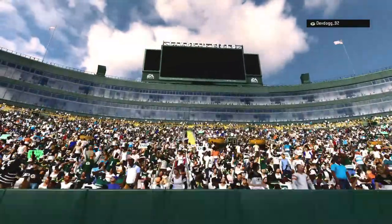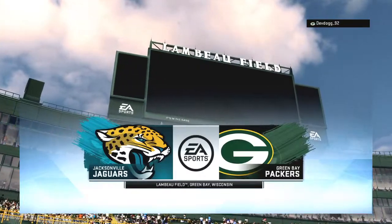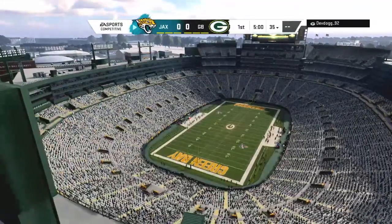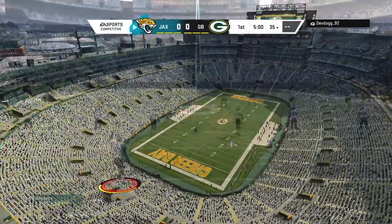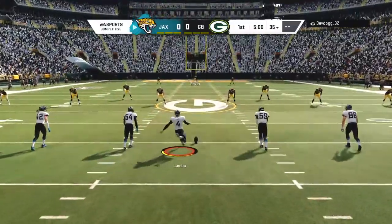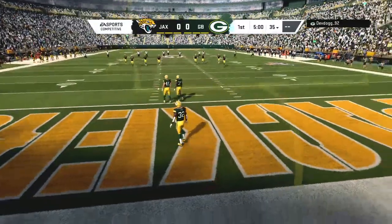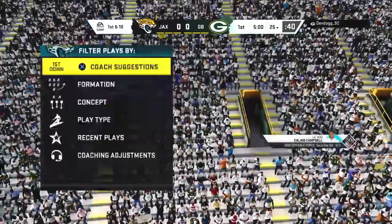EA Sports coverage of the National Football League brings us to legendary Lambeau Field in Green Bay. We all know this community lives for its Packers, and the green and gold came out of the tunnel a short time ago, and it was loud. We are ready for football, so are they, as the Packers get set to match up with the Jacksonville Jaguars. And that'll carry over the back line of the end zone for a touchback.